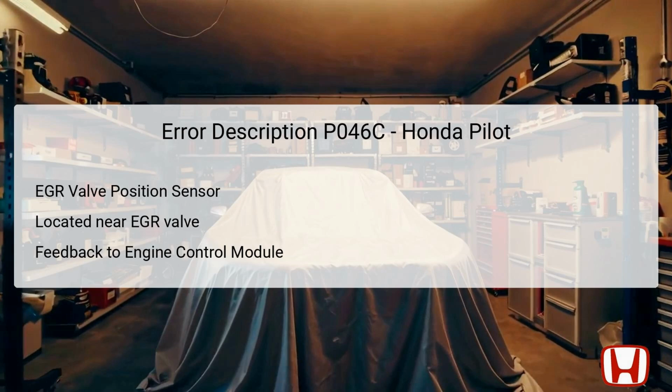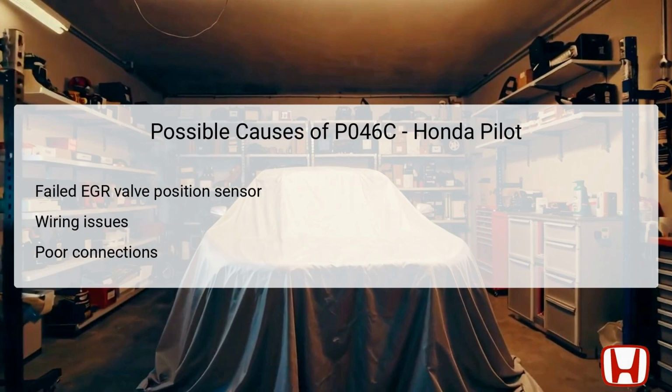Diagnosing this DTC requires a careful examination of the EGR valve position sensor and its connections, as any deterioration in these components can lead to serious engine performance issues and increased emissions. Several factors can trigger DTC P046C, and understanding these causes is vital for effective troubleshooting. One of the most common reasons for this error code is a failed EGR valve position sensor itself.